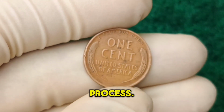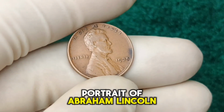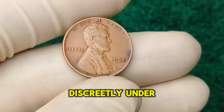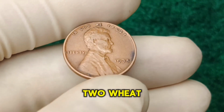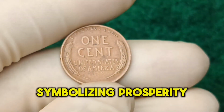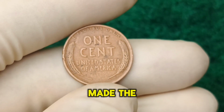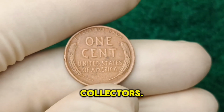The obverse of the coin features the bold portrait of Abraham Lincoln, designed by Victor David Brenner. His initials, placed discreetly under the shoulder, marked a new era in U.S. coin design. On the reverse, two wheat ears frame the words 1 cent, symbolizing prosperity and hope for better times. This iconic wheat design made the coin instantly recognizable and beloved by collectors.